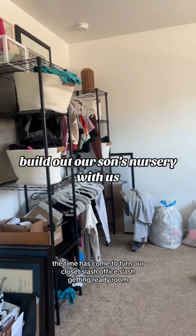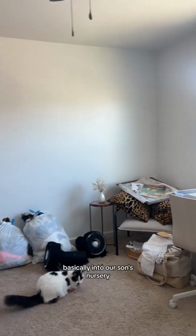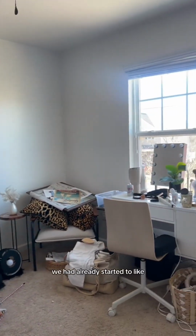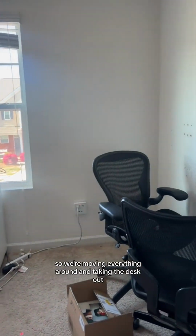The time has come to turn our closet slash office slash getting ready room, our junk room basically, into our son's nursery. We had already started to compile things together and get rid of it. It was a mess, so we were moving everything around and had taken the desk out. But first off was paint.